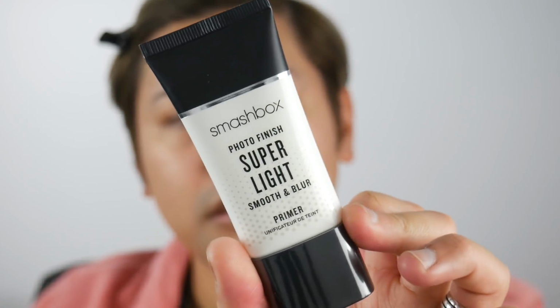Alright, before I keep talking way too much, I'm just going to start off by priming. So I've got this new one from Smashbox. This one is the Photo Finish Super Light Smooth and Blur Primer. This primer says it's good for oily or combination skin. Oh, and it also has peptides and antioxidants. That's different. I've never really seen a primer that does skincare as well.